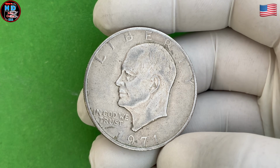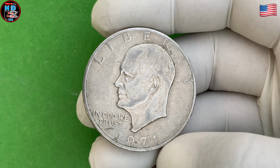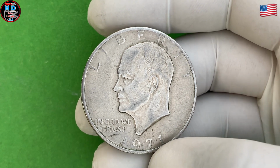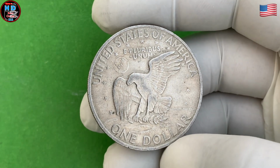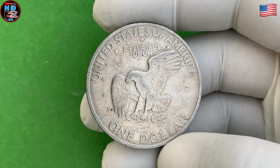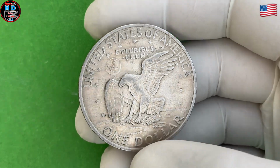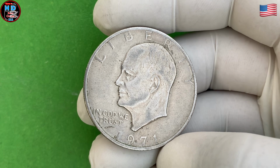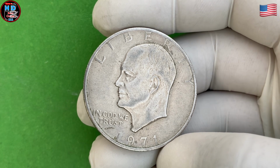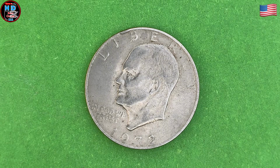Whether you're a seasoned collector or someone who's just beginning to dig into old coin jars, the story of the 1971 Eisenhower dollar is a thrilling reminder of how value isn't just in metal, but in history, in detail, and in the eyes of those who understand what they hold. So the next time you come across an old dollar coin, take a closer look. Because what you hold might not just be change, it could be a legacy. And in one unforgettable case, it turned into $122,000.